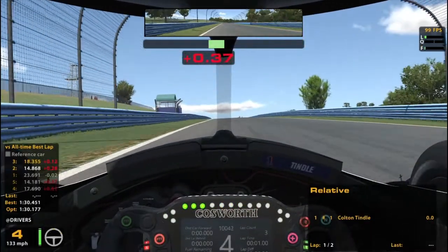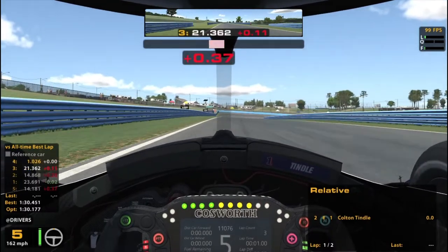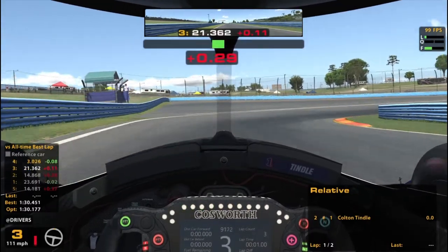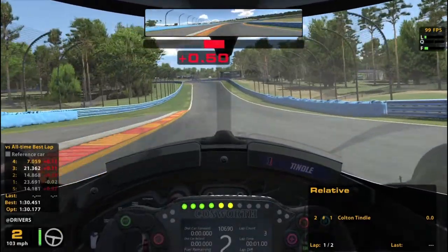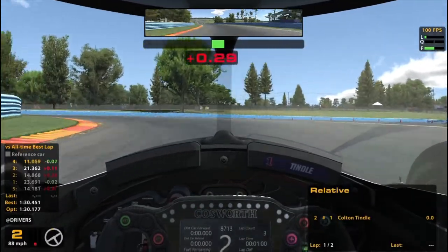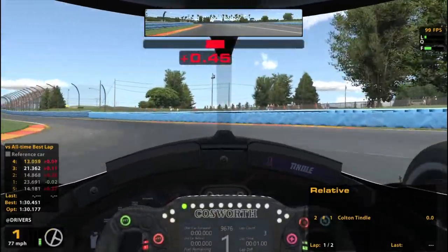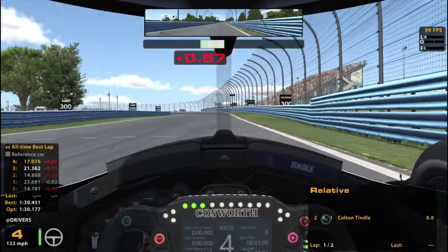Pretty fun to drive, though. Love how much grip it's got. It's pretty crazy going around these corners. Such high speed. Overdrove that. Seeing a pattern here.